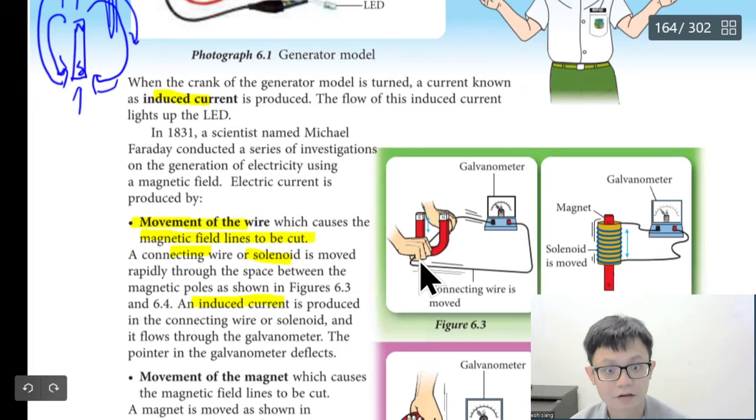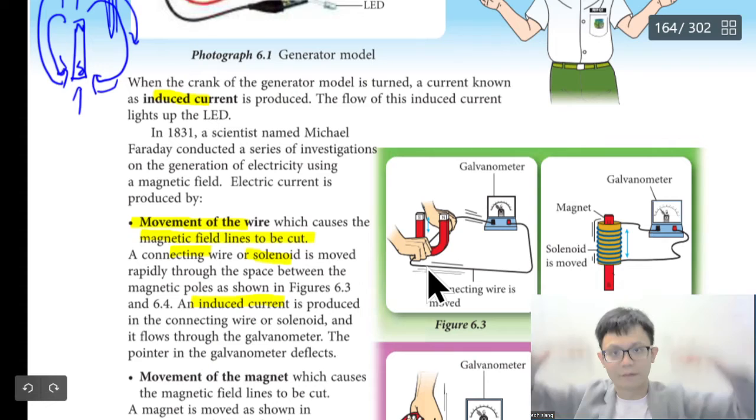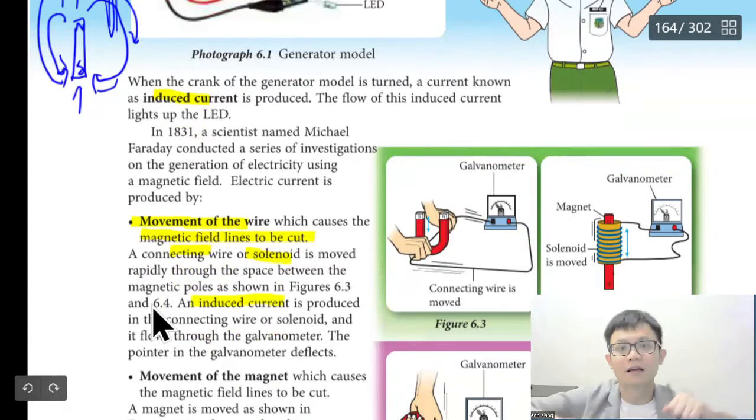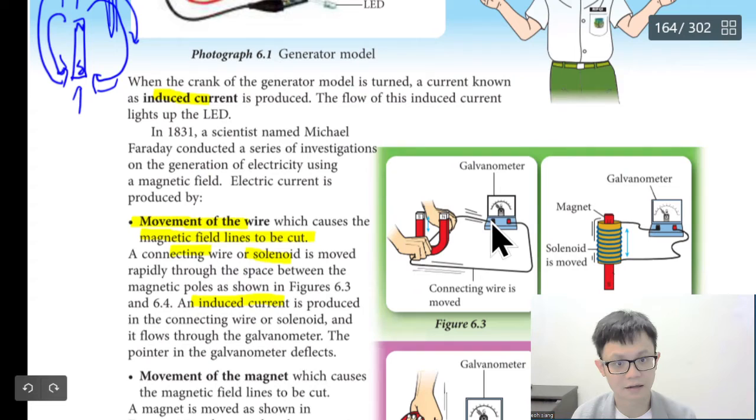So what you do is you put this connecting wire and move it up down, up down, up down. When you move up and down, actually you are cutting the magnetic field. This is the magnetic field, you cut it. So the induced current is the electric. You got the electric, but you don't say electric, you say induced current, because the magnetic field actually goes from north to south, here to here.